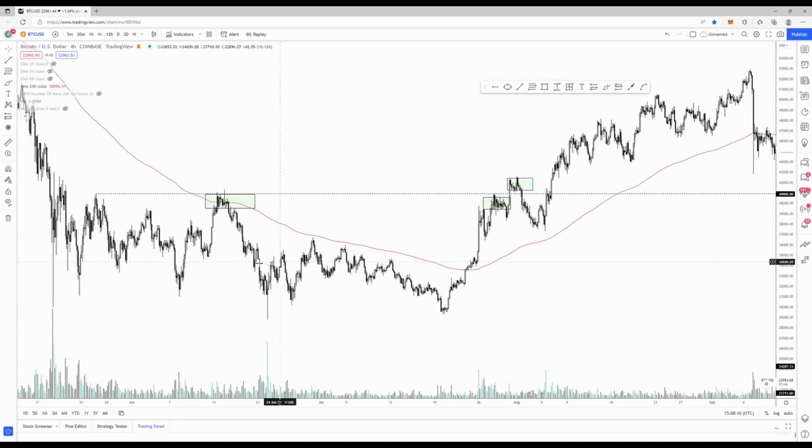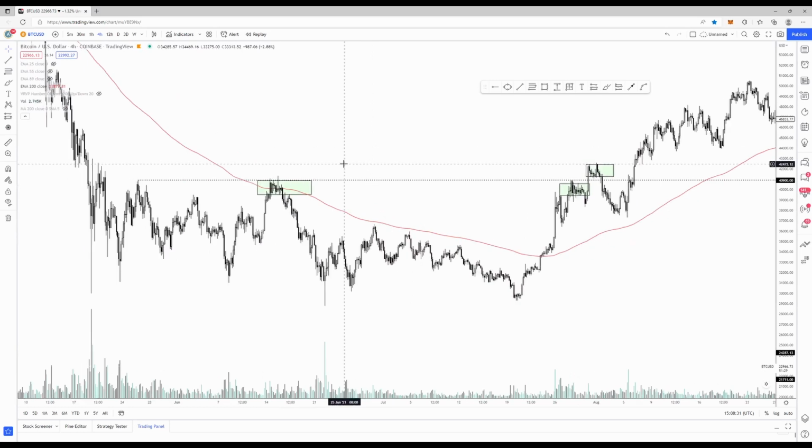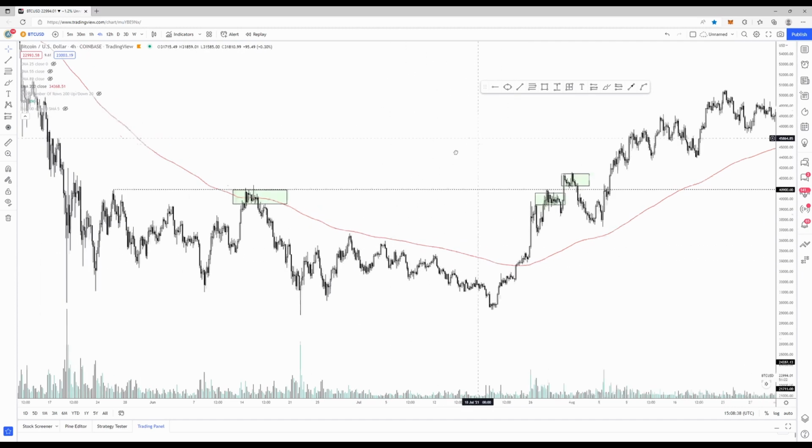So this is the May, June, July time period back in 2021. The context is that price went from 60K to 30K, and then it chopped around for many months. And when you see this kind of consolidation period right near these swing highs, you'll often see price dump first and then break through it.